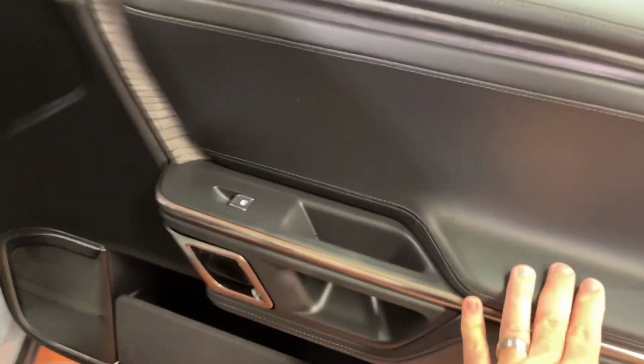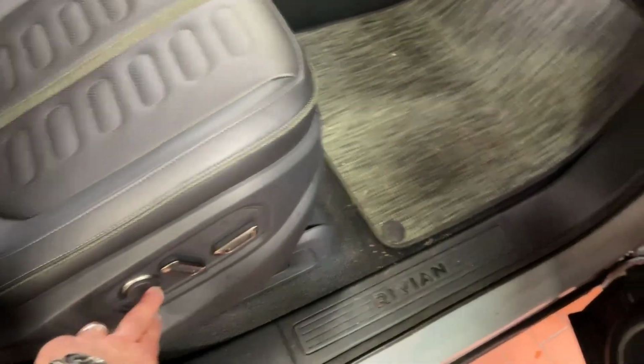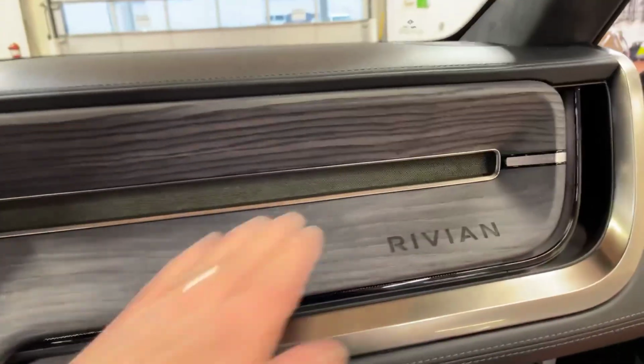Let's go back to the front. Same nice map pocket storage right there. It's got a little removable tray right there to keep clean. Beautiful trim. It's got nice seat controls. I really do like the seat. I do kind of like this little green accent in there, and right in here as well. I thought this went all the way through. It doesn't. It kind of ends in there, but I get that.